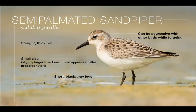Behaviorally, they are often chasing each other all over the mud flat, fighting and flapping and just causing a ruckus. So if you see a small group of peeps that are fighting constantly, that could give you your first clue that you're looking at semi-palmated. The colors compared to a least are often a little bit less rich and warm, but it's definitely not something that I'd say is diagnostic.